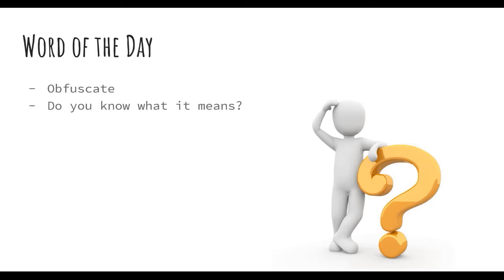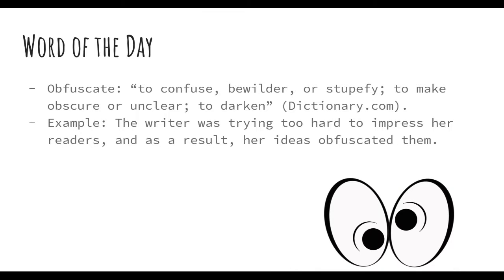But before we get to our topic, I want to start off with the word of the day, and this one's quite a mouthful. Obfuscate. Do you know what it means? Or maybe think about it this way. What other words does it sound like? I know one that comes to my mind is obscure, which is very close to the meaning. Because according to dictionary.com, obfuscate means to confuse, bewilder, or stupefy, to make obscure or unclear, to darken.